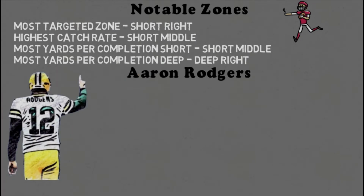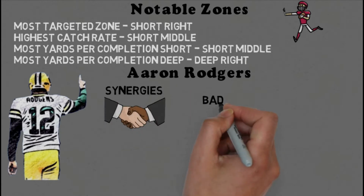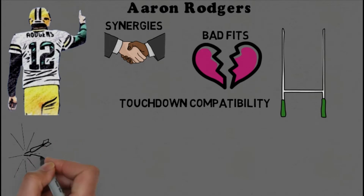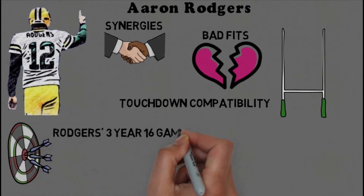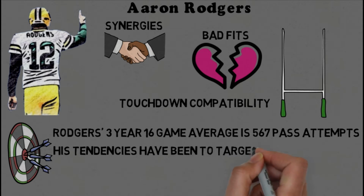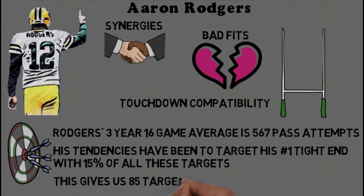I will be looking for synergies, zones where the 2 players' numbers match up, bad fits where they don't match up, and their touchdown compatibility. But first, we need to know the amount of targets we're working with. Rodgers' 3-year 16-game average is 567 pass attempts. His tendencies have been to target his number 1 tight end with 15% of all these targets, which gives us 85 targets to work with for Graham.